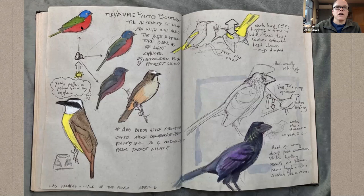I ended up not being able to answer that day because I couldn't find places where a bird was, here's the female bird, here's the male bird, and with them singing. But because I diagrammed it down here, that question then sticks in my head. And anytime I'm out in the field and I try to find another phenomenon that relates to that, I go like, ooh, this might be a chance to get some answers on that.